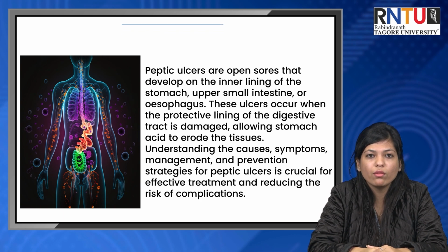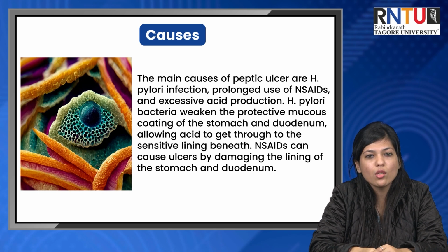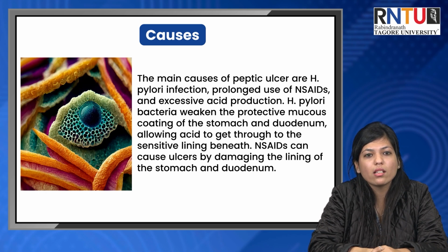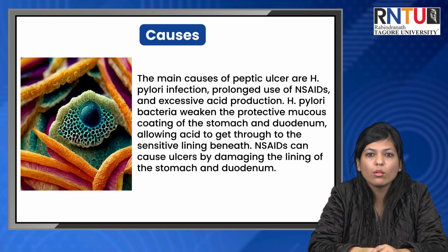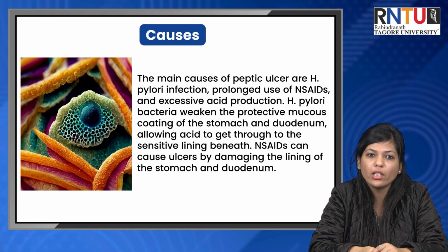individual's quality of life. Causes: Helicobacter pylori, also known as H. pylori infection. The primary cause of most peptic ulcers is the presence of H. pylori bacteria. This bacterium weakens the protective mucus layer of the stomach and duodenum, allowing acid to cause irritation and eventually lead to ulcers. Non-steroidal anti-inflammatory drugs, NSAIDs. Prolonged use of NSAIDs such as aspirin and ibuprofen can irritate the stomach lining and increase susceptibility to peptic ulcers by disrupting the protective layer.